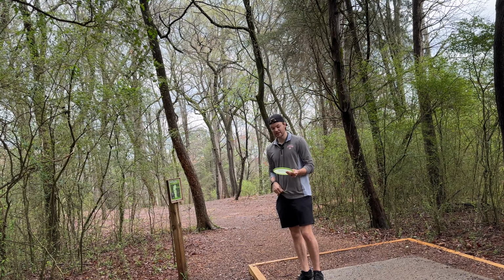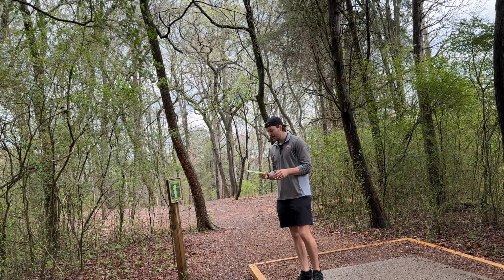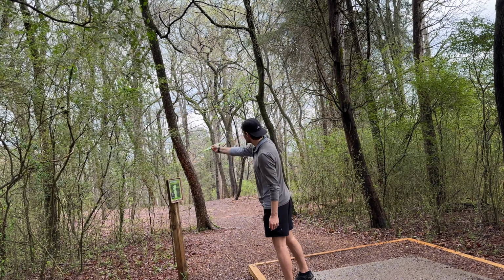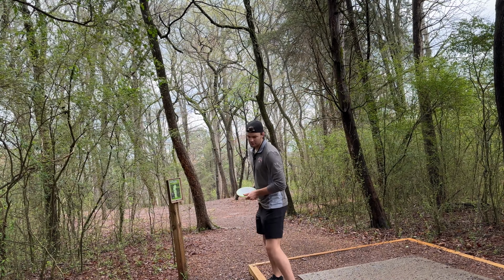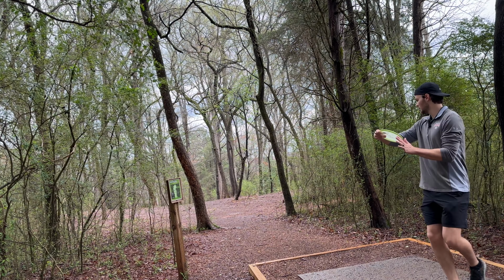When I first got it, I could flick this any way that I wanted to. It would ride up and then have a nice little fade. Now when I flick it, all it wants to do is just ride left, ride left, ride left, and then just plop. So I'm starting to think that this is becoming a backhand disc, so I might just have to backhand it a little bit more. We're gonna go backhand turnover. Never done it before, we're gonna try it now.